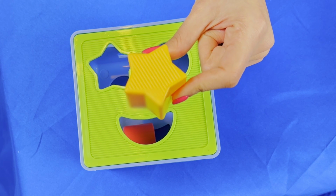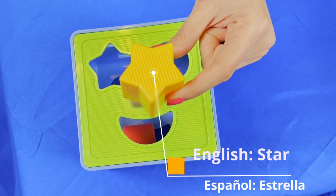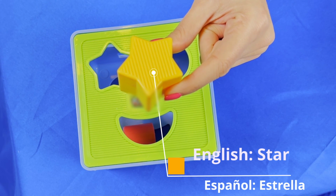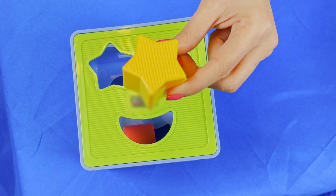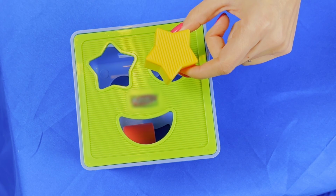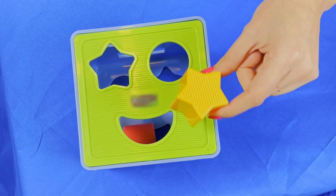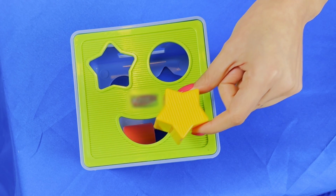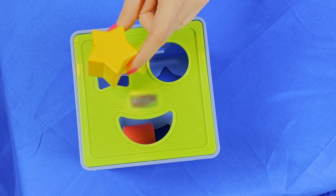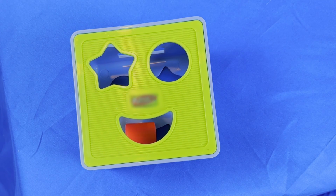What shape is this? Hagamos la siguiente. ¿Qué figura es esta? It's a star. In Spanish, es una estrella. Can you help me put the star in the cube? ¿Me ayudas a poner la estrella en el cubo? Let's start. Does it go here? ¿La pongo aquí? No. How about here? ¿Qué tal aquí? No. How about here? ¿Qué tal aquí? Yes! Yay! Muy bien. Okay, let's do the next one.